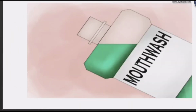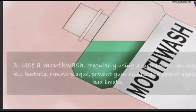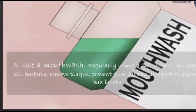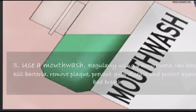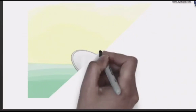Use a mouthwash. Regularly using a mouthwash can help to kill bacteria, remove plaque, prevent gum disease and protect against bad breath. Have regular checkups. Visiting your dentist just twice a year can help you to get ahead of your cavities.